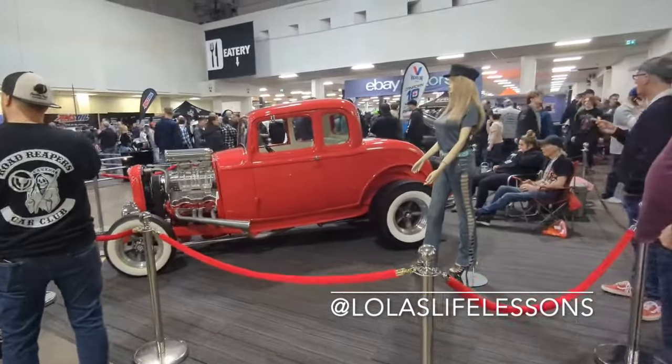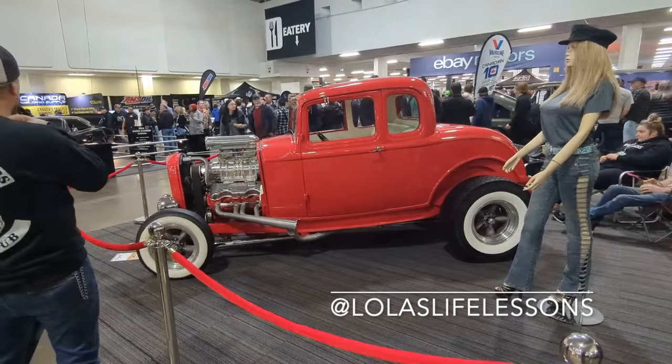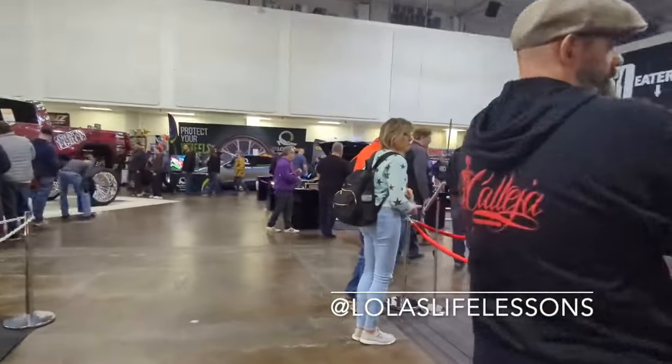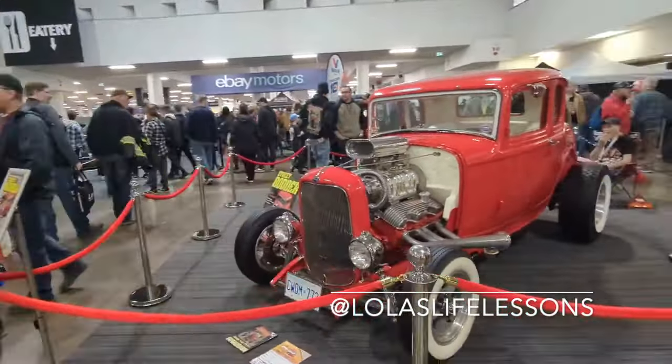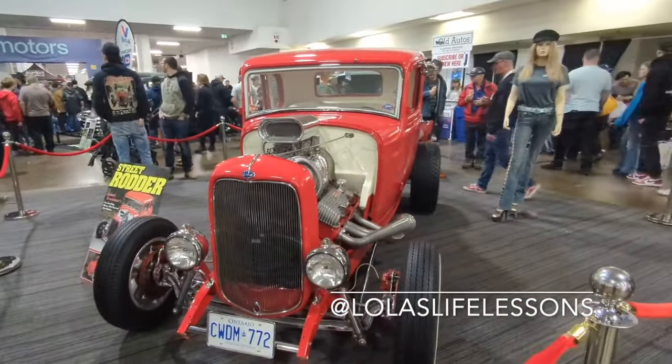Here's another true hot rod. You'll never see two of the same, but everybody does them. Nice 32, 5 window. Supercharged, I think it's a small block Chevy, supercharged.